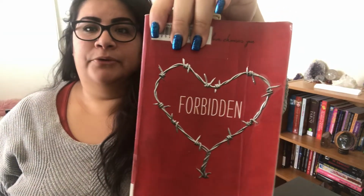Since we're talking about books, the other one that's been so juicy, I'm getting through Forbidden. This is the book about a brother and a sister who are pretty much raising their siblings because they have a mother who's a drunk, and a father who abandoned them. It's really sad. It breaks my heart because I could resonate with some of the stuff in there, dealing with having a drunk parent. So it does kind of bring back memories.